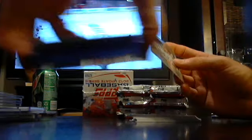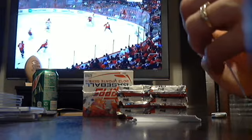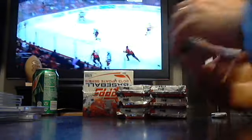I got all of the eBay 1-of-1s. This one is numbered 42/99. I believe that would be his jersey number. 42/99. Mariano Rivera. 42/99. Mariano Rivera camo. Card got better and better as we went.